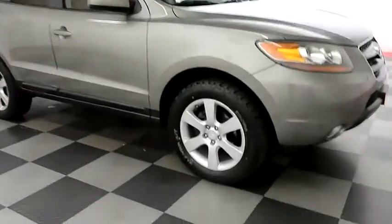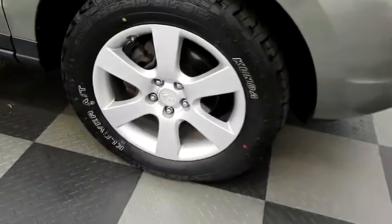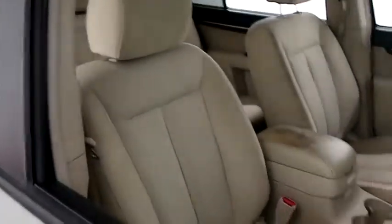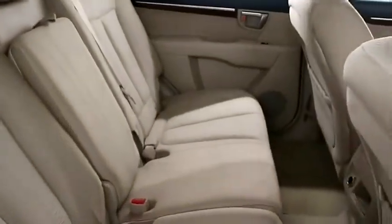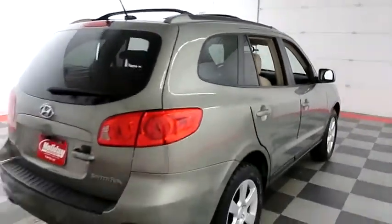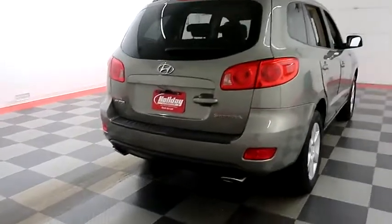You have alloy wheels. Looking at the tread on the tires. Inside, cloth interior. Seats are very clean all the way throughout. Up top you have a sunroof and a cargo rack. One more look down the passenger side, then swinging around to the back end.